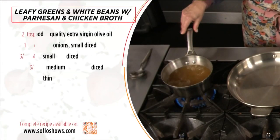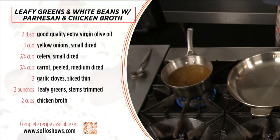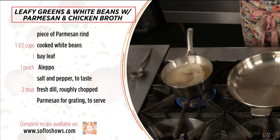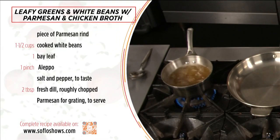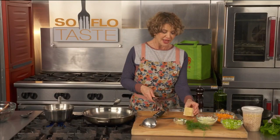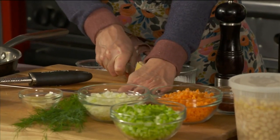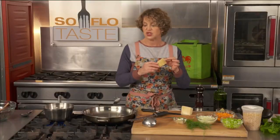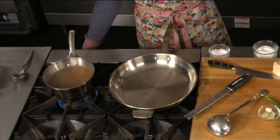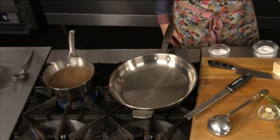Right now, I've got some chicken stock reducing. It already has a little bit of Parmesan rind in it. I was going to show you how to get some Parmesan rind out of your Parmesan. It's rather obvious though. You take a block of Parmesan and you cut the rind like so. And you add this to your favorite broth and you let it just kind of simmer there for a while, and you won't believe how delicious the Parmesan flavor will be.